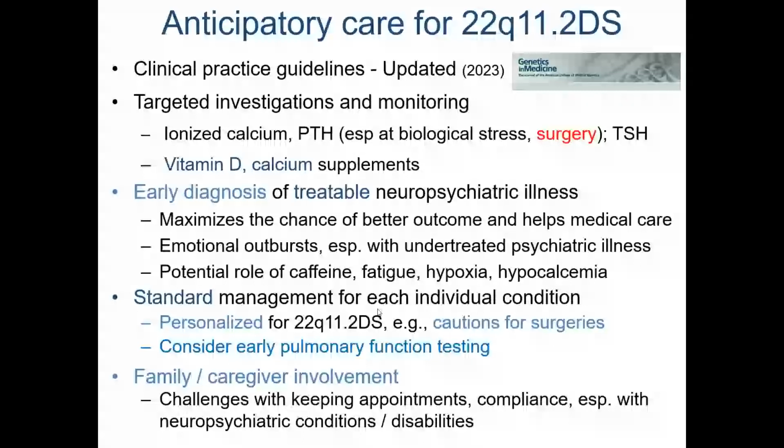For individual conditions, including congenital cardiac disease, it's standard of care, standard management. But the personalization for individuals with this condition includes appreciating the multi-system burden that they have, managing each of those other aspects of the multimorbidity, and being aware of the doubled risk for any surgical perioperative complication. And we would now consider early pulmonary function testing, given the risk for asthma in this condition.